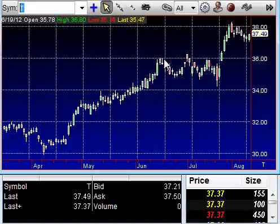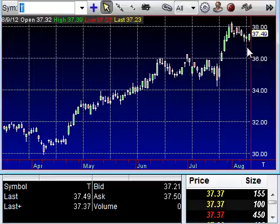AT&T is another one that's formed a triple bottom here. Between the low on Wednesday, I'm just going to grab it here for you, 37.03, the low on Thursday, 37.05, and the low on Friday, 37.04. So you can call that a triple bottom right there put into place.